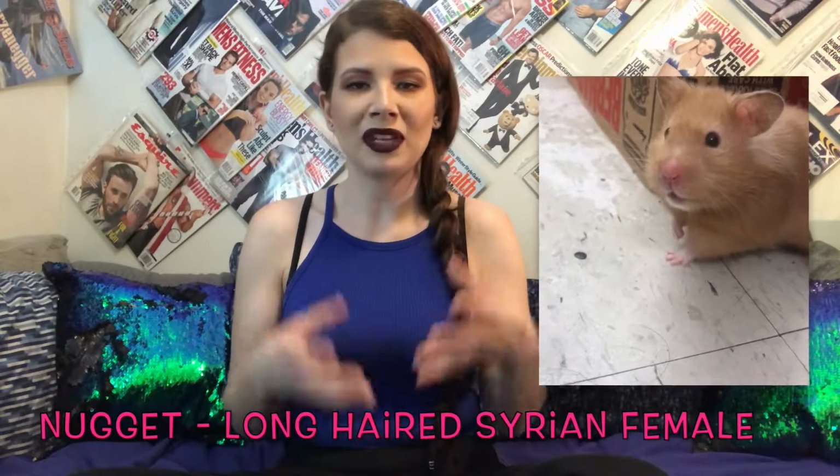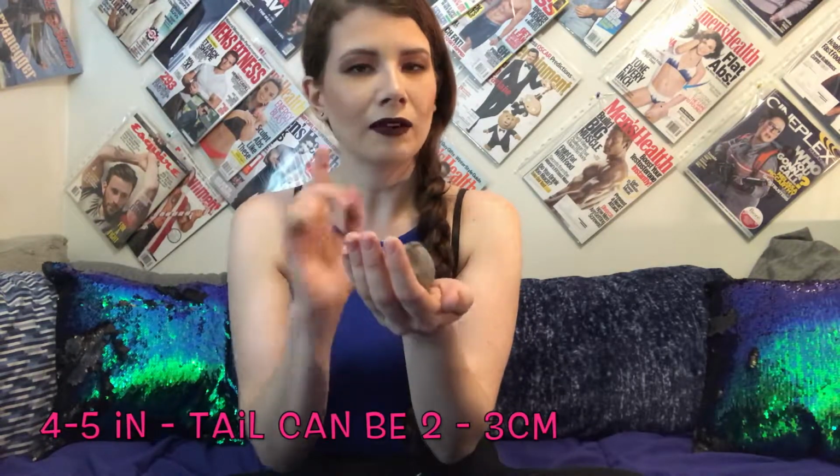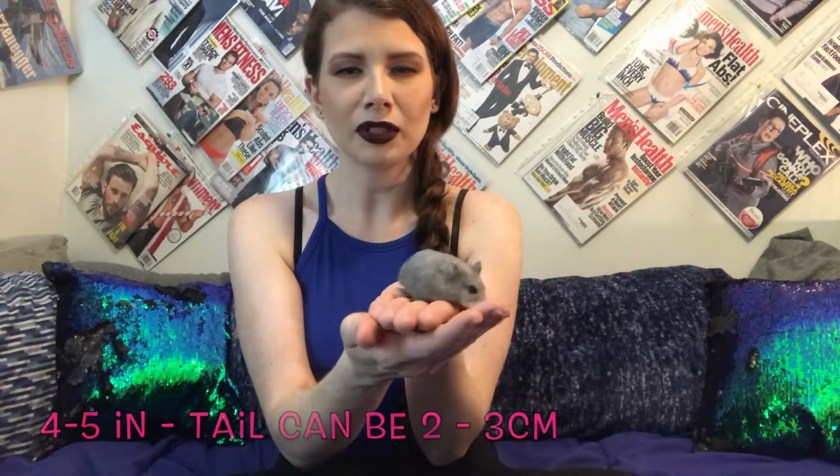So the main differences would be the size. The Syrians are the biggest; the size they can get is around 7 inches. I've heard that they can be a little bit bigger. And then there's the Chinese, which are in between there. I can't remember, I don't know much about the Chinese hamsters. The Chinese hamsters actually have a tiny little tail. They are a little bit different looking, so you definitely know if you have a Chinese hamster.